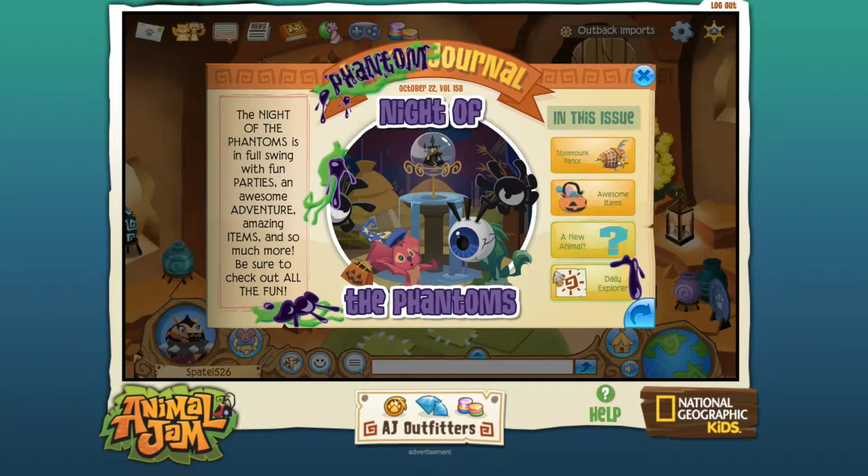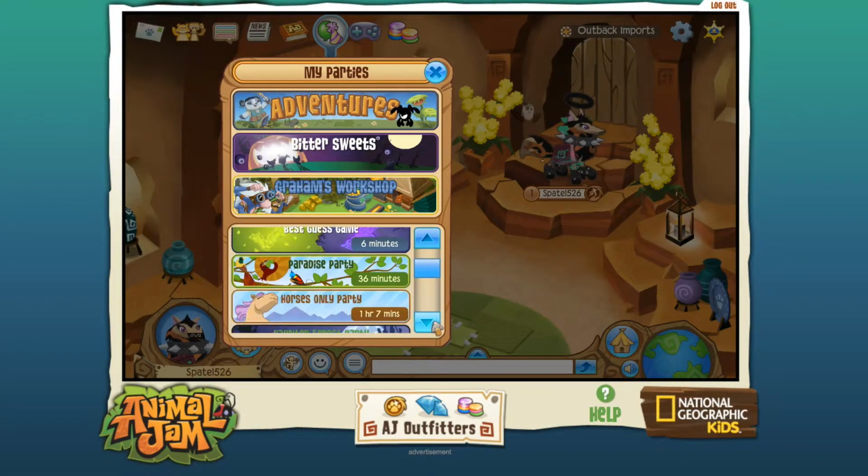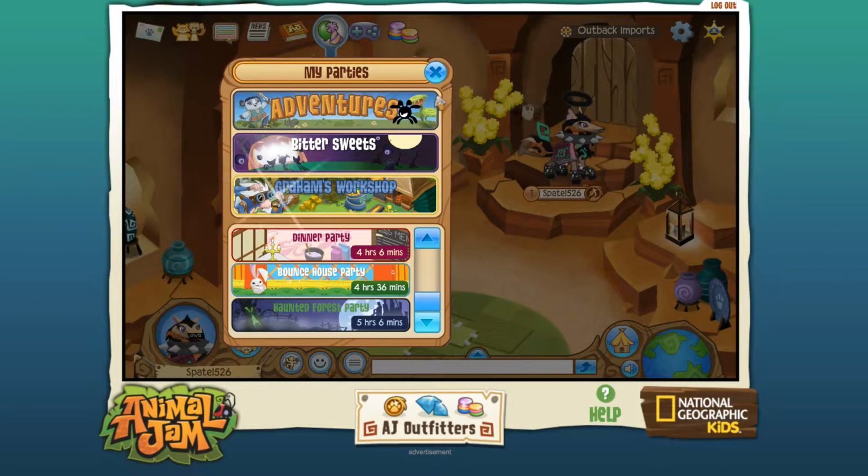New awesome items. We already saw that. New animal. Is that it? Is that seriously it? Aw, man. Is there any parties? Maybe there's another party. Haunted Forest. No, it's just like those two.